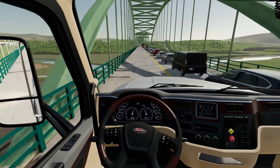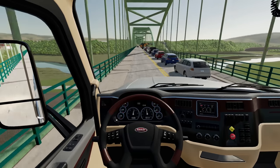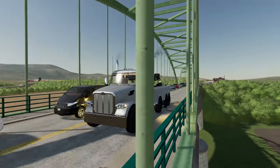All right, we have made it back to the bridge. We're just passing up all the stopped traffic once again. Oh, and I forgot to turn on the big wishy-wash lights.